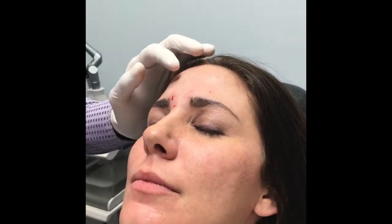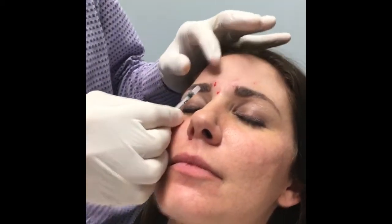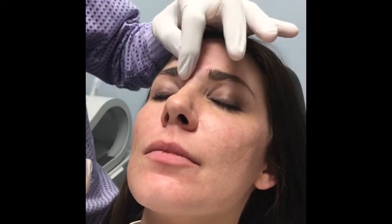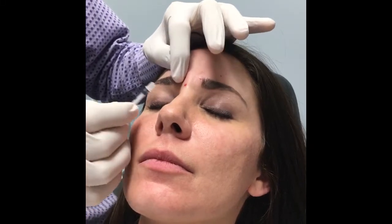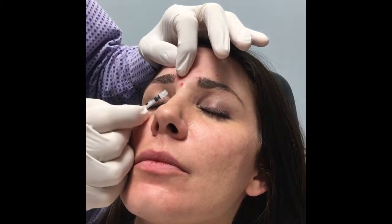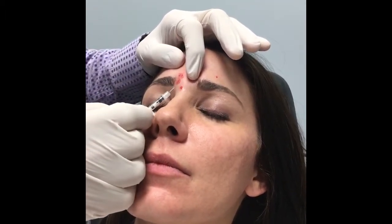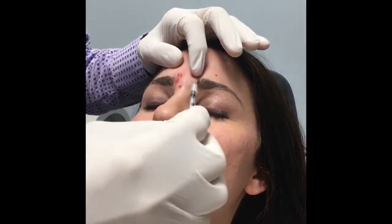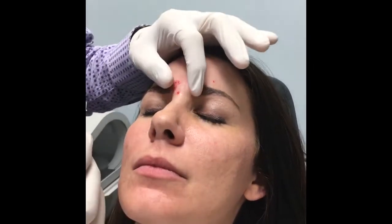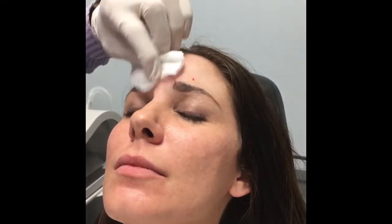So I told you about brow raising. This reminds me, some people have inner brows that are too low. And you could inject this area right here, which is the DLI, depressor supercilii muscle, which is right in here. And that will raise the inner brows. So that's another unique technique to help that.